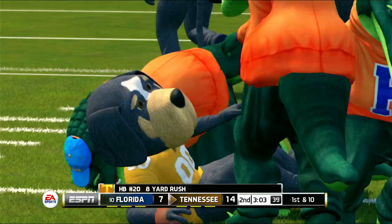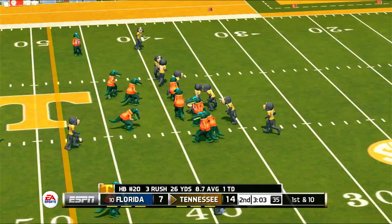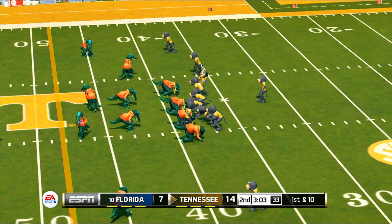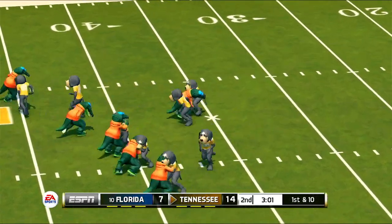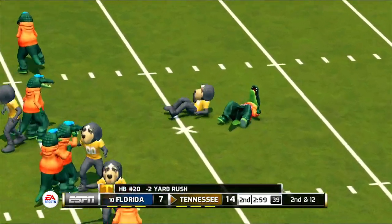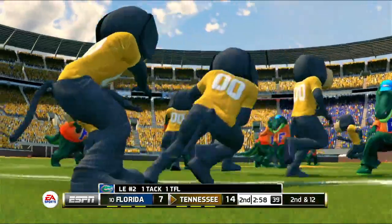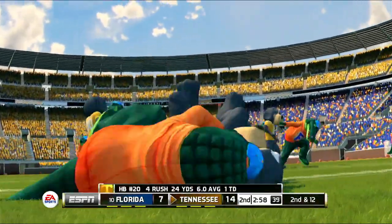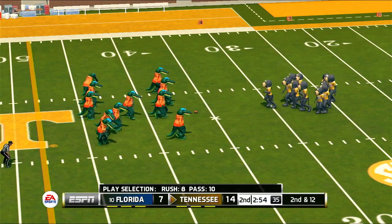Level at the 38. Back to him, and he gets nothing this time around. Never really had a shot. They were on him almost as soon as he took the handoff. That'll bring up second and 12. From their own 36-yard line.